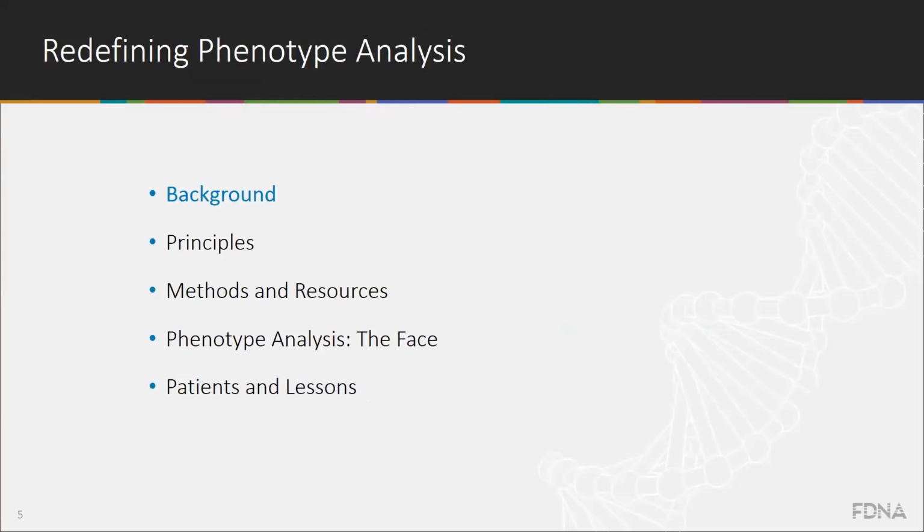So here's a concise outline. After this background, I'm going to discuss some principles of phenotype analysis, review methods, many of which you'll be familiar with, talk about some resources, most of just the last few years, and spend the second half of the talk talking about phenotype analysis using the exam of the face and the objective documentation of the face as our example. In between, I'll actually discuss some patients and lessons I've learned for this new context.